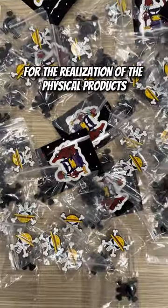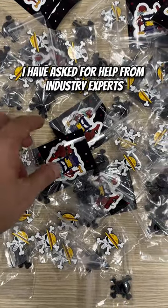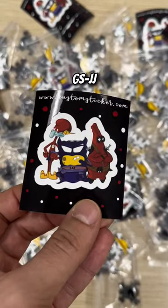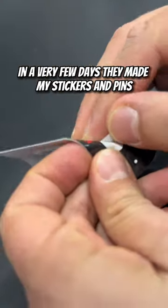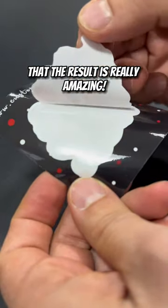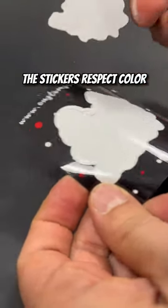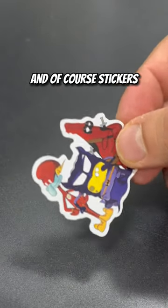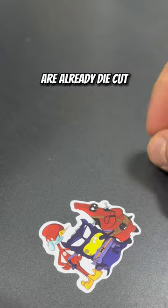For the realization of the physical products, I have asked for help from my industry experts, GSJJ. In a very few days, they made my stickers and pins, and I must admit that the results are really amazing. The stickers respect colors and details of the original design. And of course, stickers are already die-cut.